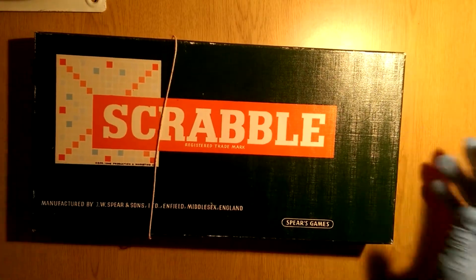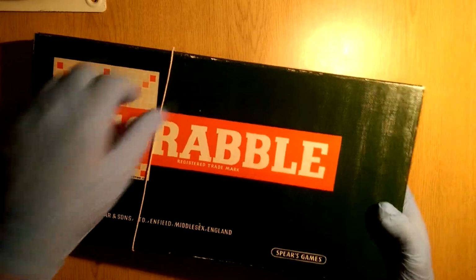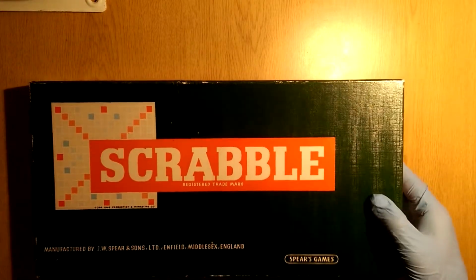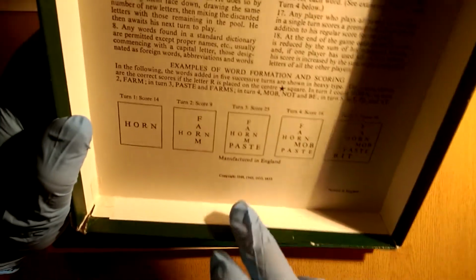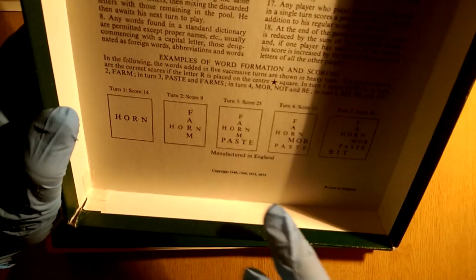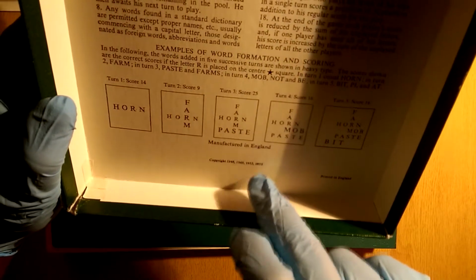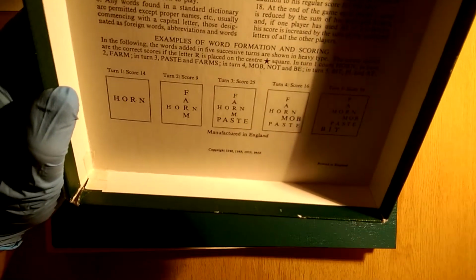Next we found this old Scrabble board, which doesn't have a date on it as such. But we did find that on the inside of this box. If we look down here, turn it that way for you, you can see copyright 1948, 1949, 1953, 1955, and as far as I know, the last date is the one where it was published. I might be wrong on that one. But yeah, this looks like a 1955 edition of Scrabble.